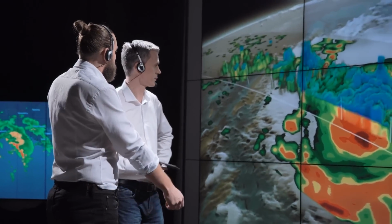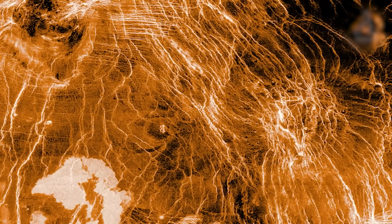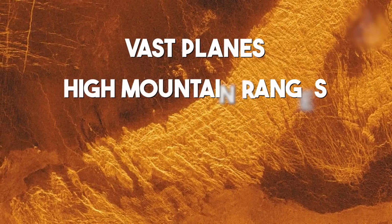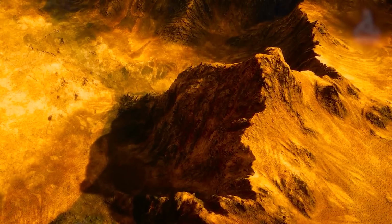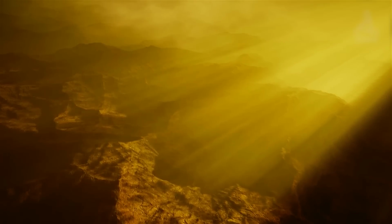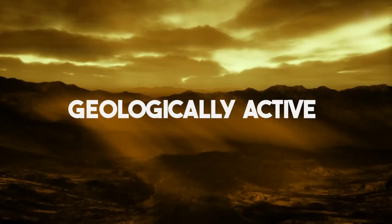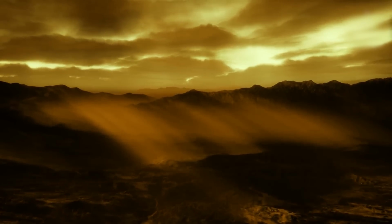The data returned by Venera 15 and 16 provided scientists with an incredibly detailed view of Venus's surface. They revealed a dense and complex landscape, featuring vast plains, high mountain ranges, deep canyons, and many volcanic structures. These findings radically improved our understanding of Venus's geology and suggested that Venus is geologically active, a concept not fully confirmed yet, but supported by further missions and observations.